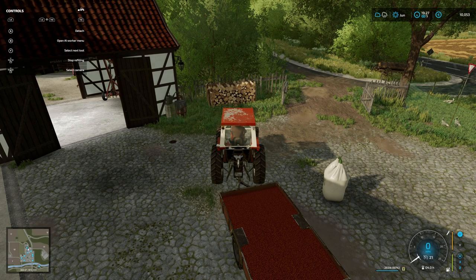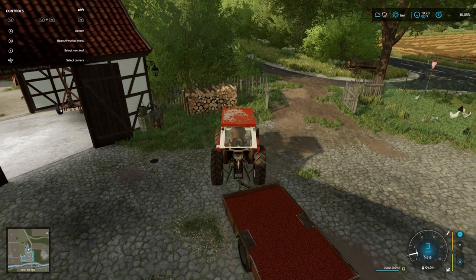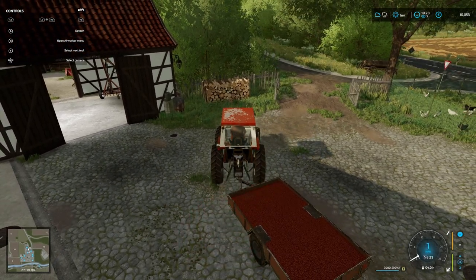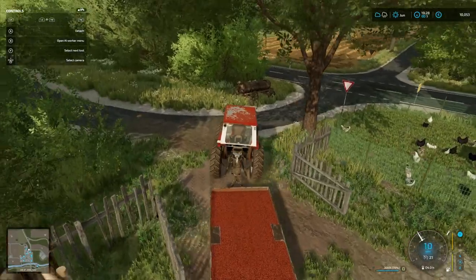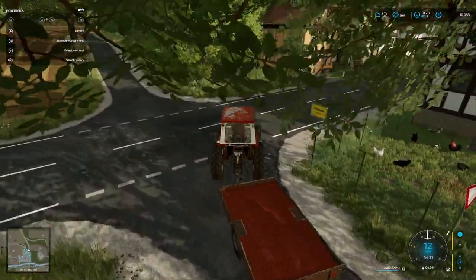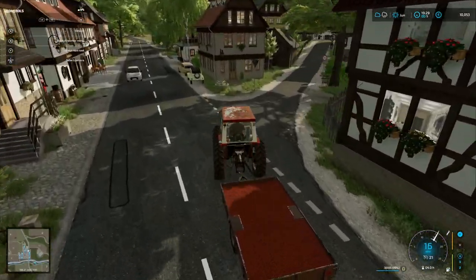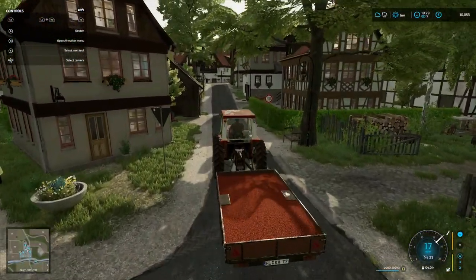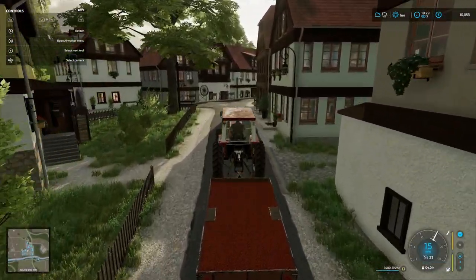I'm not sure it'll pull this trailer with 3,000 litres up the little hill as we go back up the hill. We might get them changed over at the top if we're struggling to manoeuvre the trailer into the seed delivery area. It is quite tight.